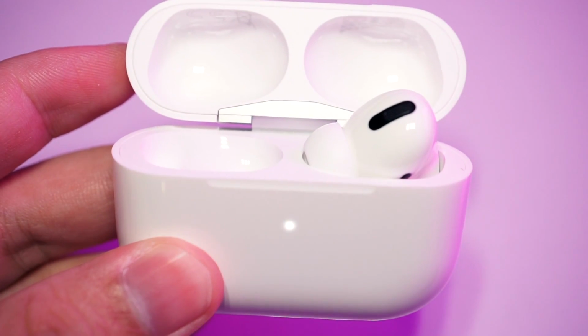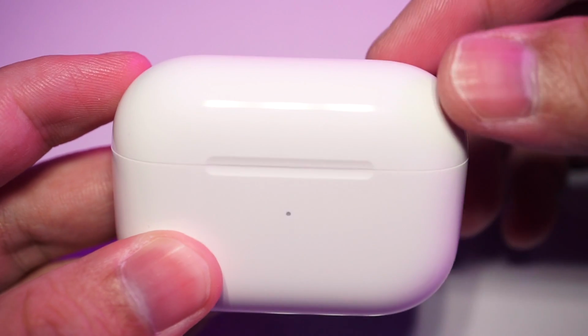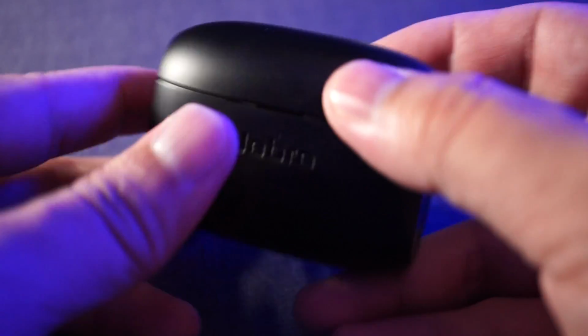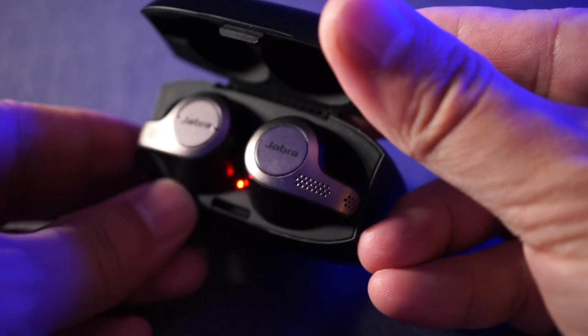Now, there are also a lot of reasons why you would pick the AirPods over the 65Ts. Number 1, battery life. The AirPods Pro, up to 24 hours of battery life in total, with 4.5 hours of charge in the buds themselves. And this is with active noise cancellation activated. The 65Ts, yes, although the earbuds can hold a slightly longer charge of 5 hours, in total you get a battery life of up to 15 hours, which pales in comparison to the AirPods Pro.